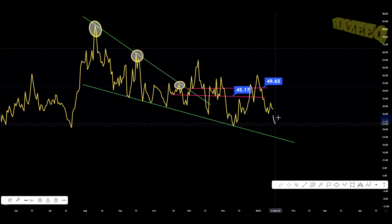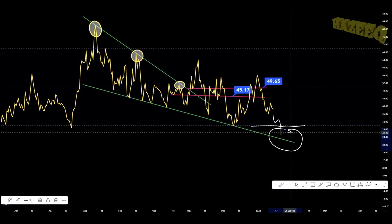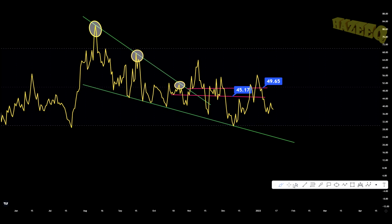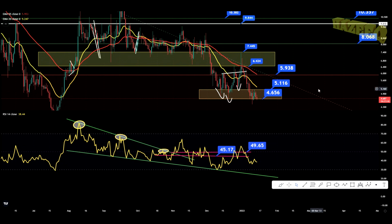You can see if you start getting below this index of 30, then you're oversold, and it's great entries when you're below the index of 30 on the RSI. But so far, we're doing good. Great dollar cost averaging opportunities over here.